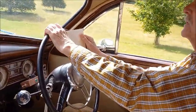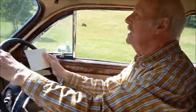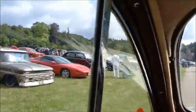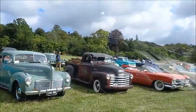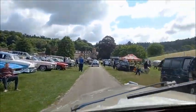Australian market, so it's right-hand drive. And what year is this Packard? 48. It's a Standard 8, which was the entry-level model with the 288 cubic inch engine. And three on the tree with overdrive.